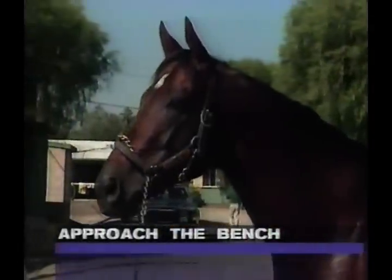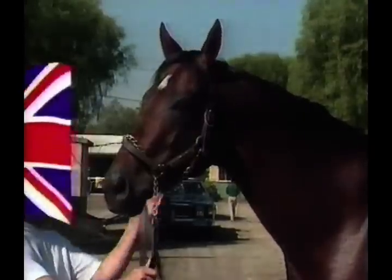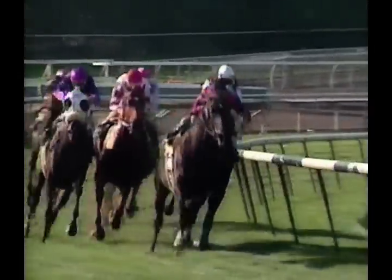Bred in Ireland, it's Approach the Bench with 2 firsts and a second on the American turf this year. And Great Britain will be represented by the pace-setting Regency, winner in France who has made North American stops in Canada and California. Thoroughbreds from different nations, continents, and hemispheres meet today in the 26th Oak Tree Invitational.